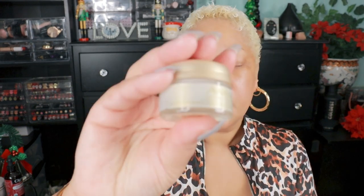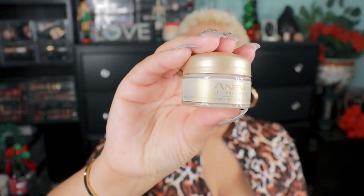Girl, earrings on. We're gonna put some moisturizer on the face. I've already moisturized once, but this one also contains an SPF of 25, which you gotta have.